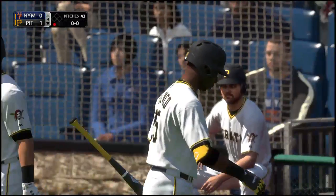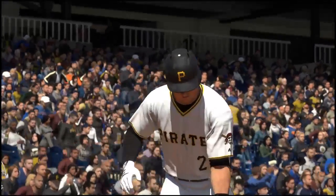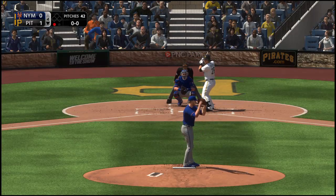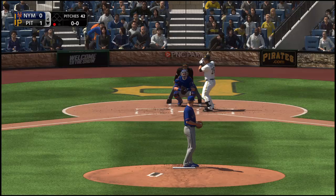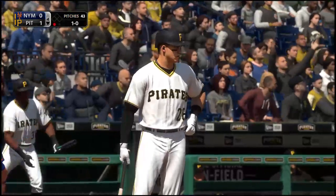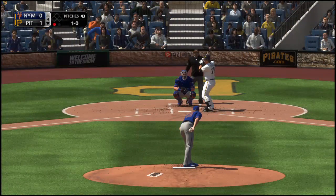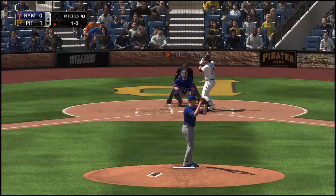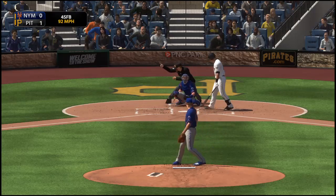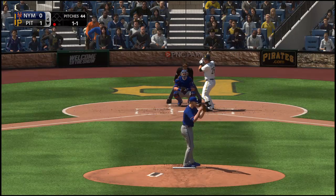Now batting, first baseman, Tyler Austin. He's 0 for 1 after grounding out in his only trip to the plate so far. First pitch on its way. And this is taken outside for ball 1. The 1-0 is in there for strike 1. One run on 3 hits and 1 error in the contest for the Pirates so far.